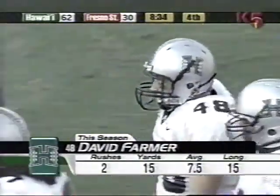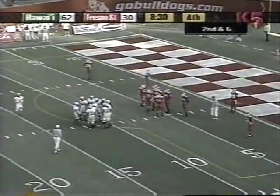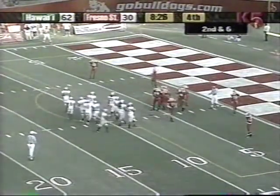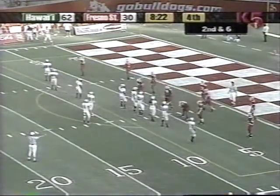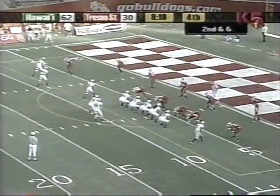Well, if you're a Warrior fan, it's really good to see the second team offense in there moving the ball so well. That was Tampa right, that you see the first team run so much and have success with, and the second team's learning how to run it. There's only one section in this stadium that is still full, and that's the Hawaii section.